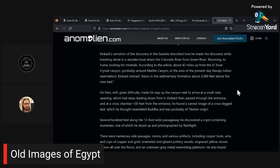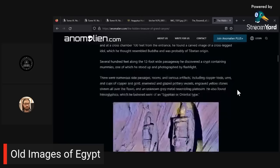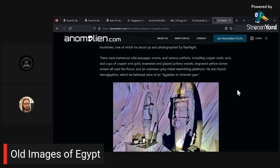Several hundred feet along a 12-foot-wide passageway, he discovered a crypt containing mummies, one of which he stood up and photographed by flashlight. There were numerous side passages, rooms, and various artifacts, including copper tools, urns, and cups of copper and gold, enameled and glazed pottery vessels, engraved yellow stones strewn all over the floors, and an unknown gray metal resembling platinum. He also found hieroglyphs, which he believed were of an Egyptian or Oriental type.